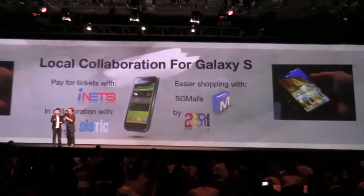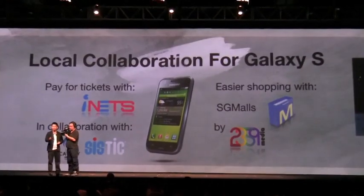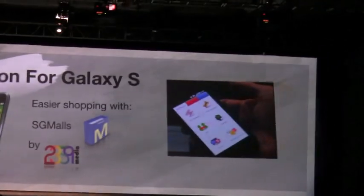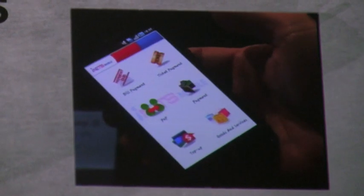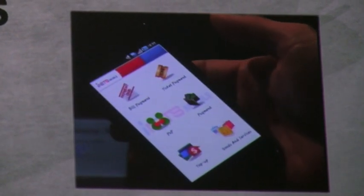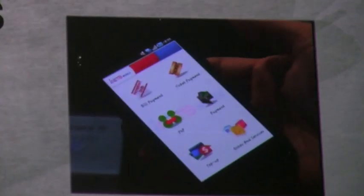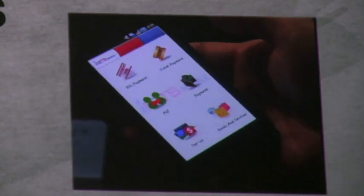Nets, of course, is the company that makes payment possible using your ATM cards. Now we are working with them to create an iNets application. And within this iNets application, what's interesting is that you can actually use this to book and buy tickets to movies playing in Cathay cinemas, as well as cultural performances. Now this is just a mock-up, just to give you an idea of what the application is able to do. Of course, there will be additional merchants coming in the future.